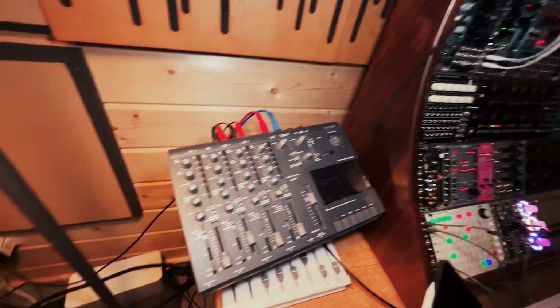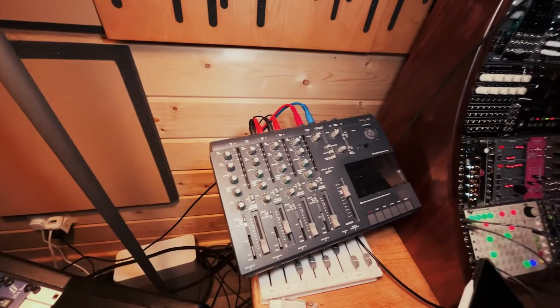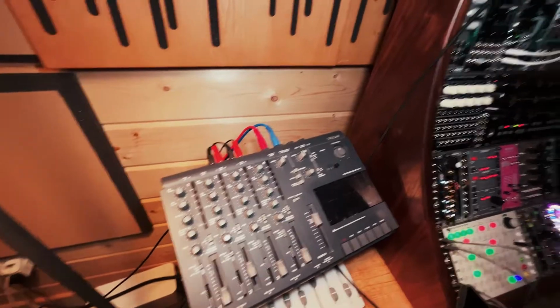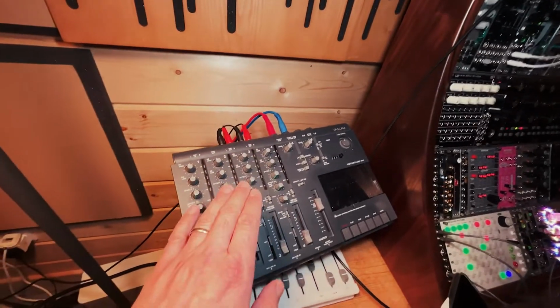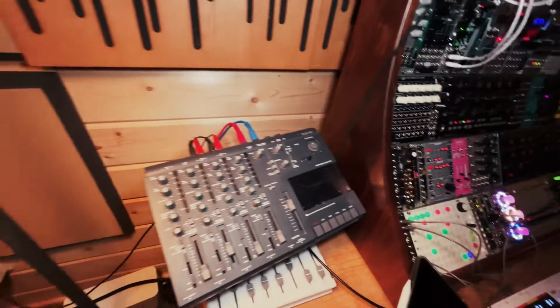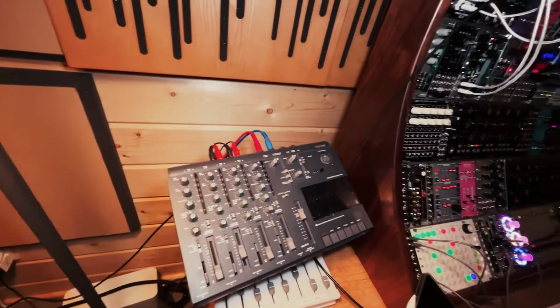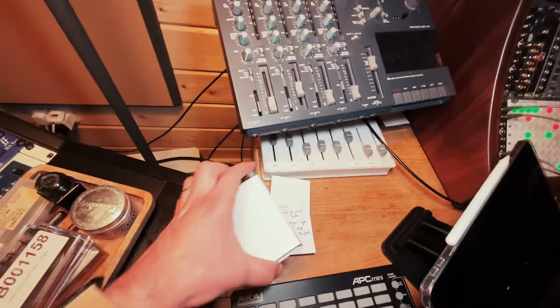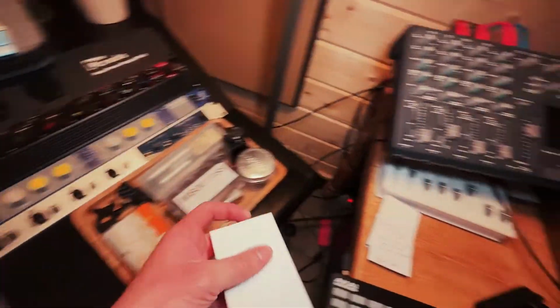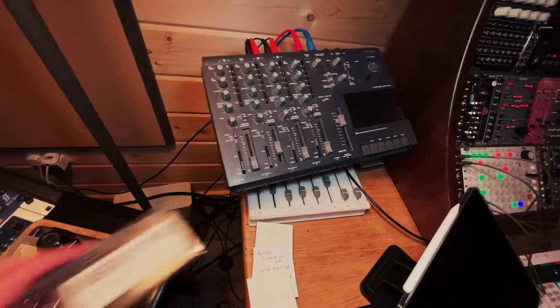I am making some really weird experiments with it, and again I've sampled so much stuff. I love how pianos sound through this thing. You have this very special speed where you can slow down tape, and you can get so many great things with it. And for this reason, I have lots of tape loops. I have very long ones, like this 10 minute one.